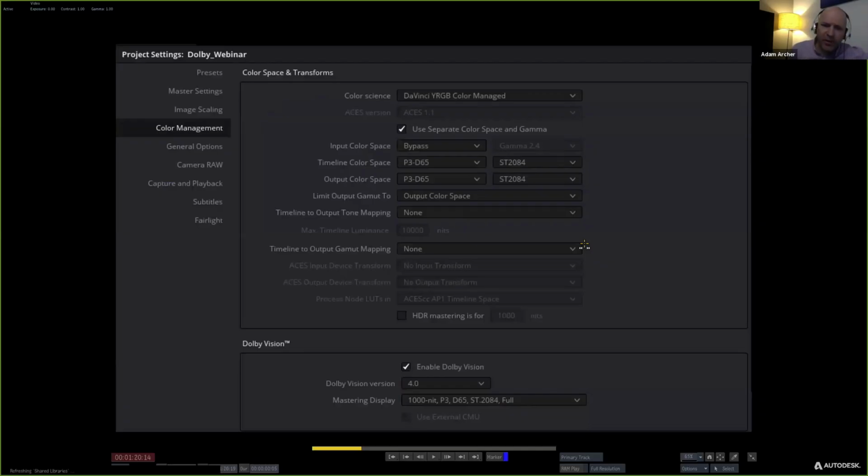All right, so first of all, I'll just talk about where we grade in our setup. So we're grading in DaVinci Resolve, and we're actually using Resolve Color Management. Now, there is the option to go the ACES route, and for us, it doesn't quite suit. It just adds an extra layer of complexity that we really feel we don't need. So we work in P3D65 with obviously the ST2084 PQ gamma curve, which is basically essential for Dolby Vision.